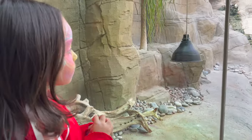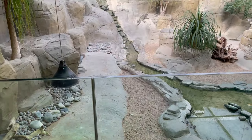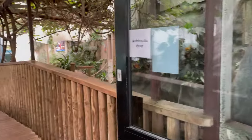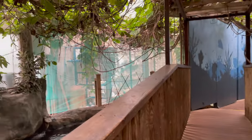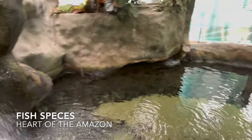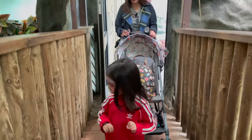Can you see them, babe? Where is it? Show Daddy. Point to it. Can you see the other one there? Where's my little butterfly at?